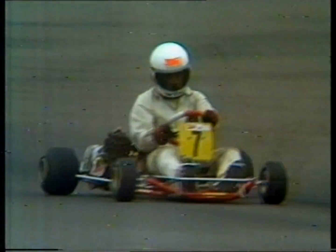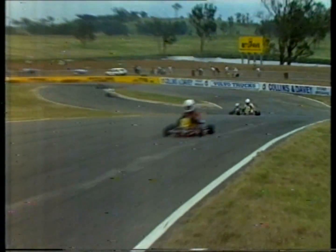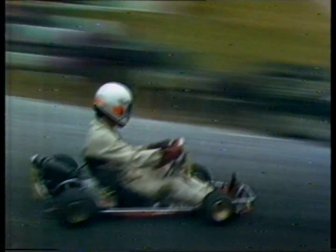We're looking at the moment, number 7, Harm Schurman, Dutchman, late entry for the meeting, and has been going very well indeed. And as we see Zanardi go through in the lead, 3.51 seconds separates first place Zanardi back to 4th position Mike Wilson on lap 10 with 20 to go.